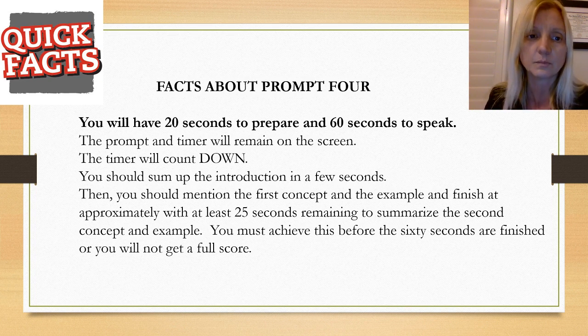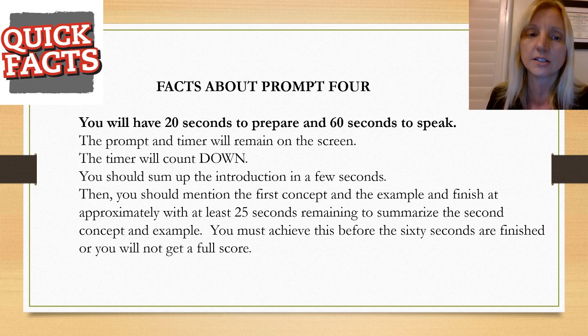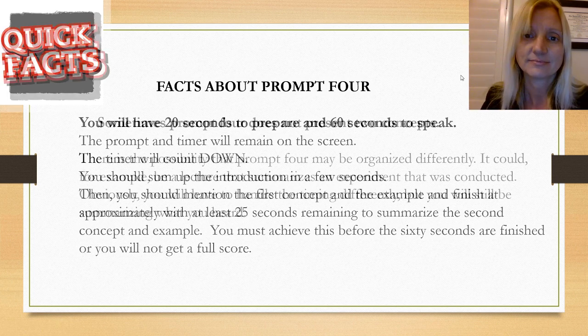Again, it counts down. Now you want to sum up the introduction in just a few seconds. Then you want to quickly go to the first concept and the example, and you want to finish that with 25 seconds remaining on your timer, at least, because you still have to summarize a second concept and a second example. That will take you at least 25 seconds. And you need to achieve this before the 60 seconds is finished. Because if you don't get that second example, there's no way to get a full score. So you have to practice, practice, practice.